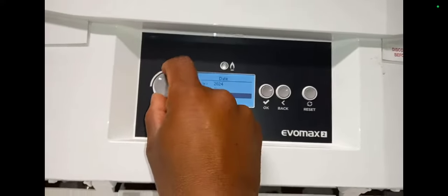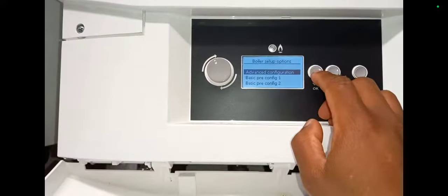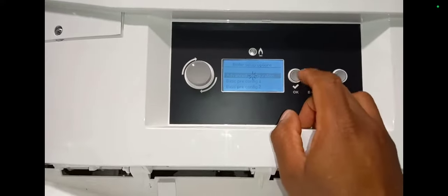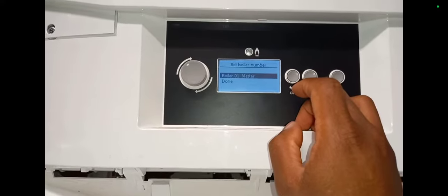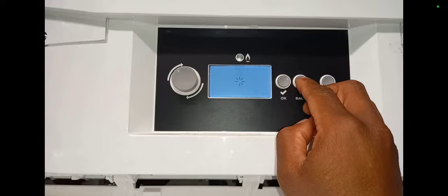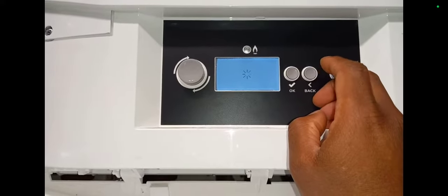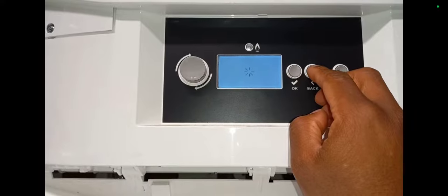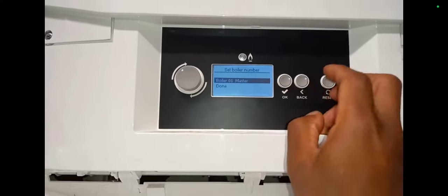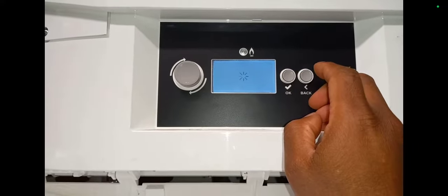So this was another attempt of me putting the date and the time in. And then I got this far, advanced configuration. And then I clicked, okay, boiler 2, you're going to be the master. Basic pre-configuration. Then it was doing this loading procedure, loading, and it said it's about to reboot at some point. Then I had to go back, advanced configuration, master boiler. Okay, we've established that. And it starts loading again.